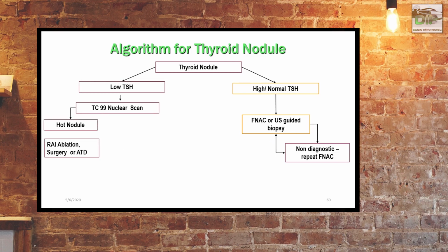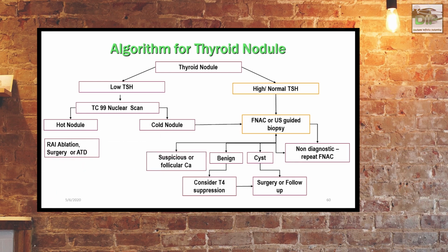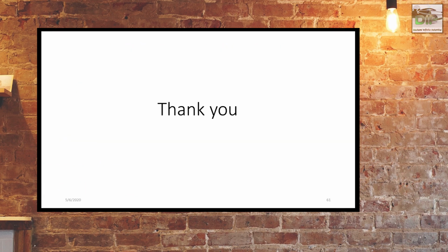If it's a hot nodule, you do radioablation, surgery or anti-thyroid drugs, because a hot nodule is usually benign. If it's a cold nodule, you should suspect malignancy, so you do FNAC. If there is a cyst, you do surgery or follow-up. If it is benign, you can also do T4 suppression. With a high TSH, if it's suspicious of follicular carcinoma, you have to do surgery. If it is malignancy, basically papillary carcinoma, you have to do surgery. And papillary carcinoma has a good prognosis as compared to follicular carcinoma.